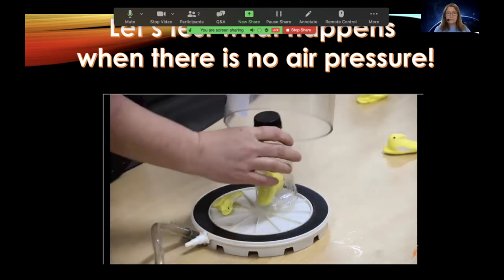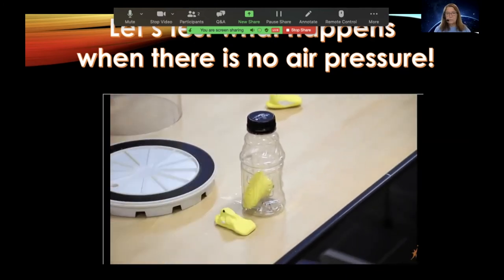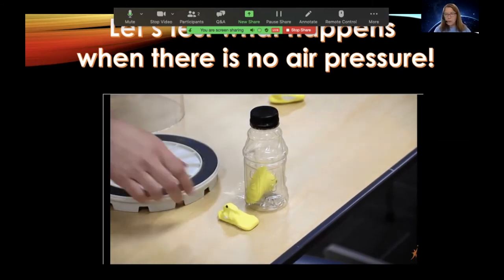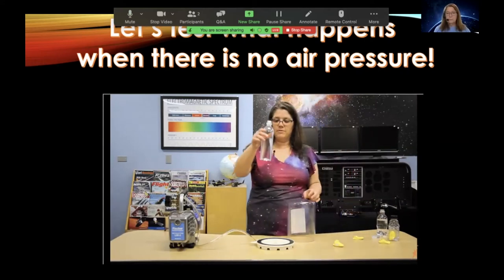Yikes! And you will see that this one is fully intact while this one has been crushed by the air pressure. That is what happens to you without your suit on. Now, that's not the only thing that happens, because you're also made up of a lot of water.